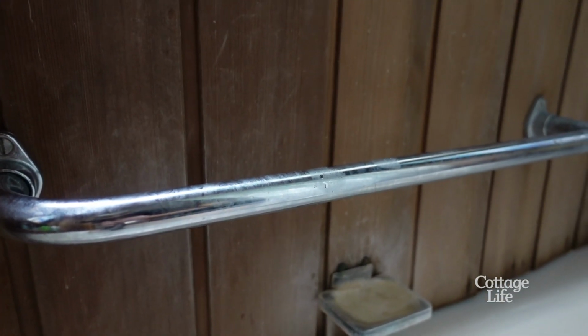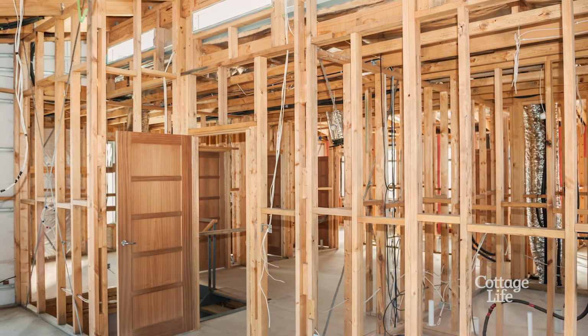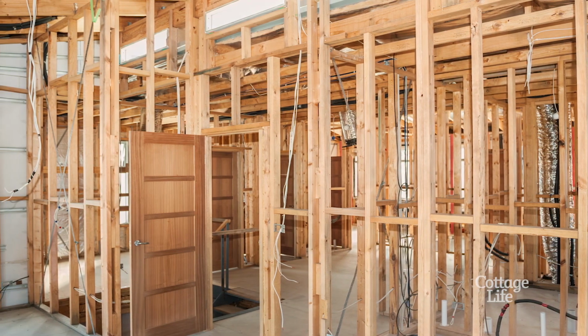If you're putting rails or grab bars inside your cottage, you want to make sure you're attaching them to studs or floor joists. Don't screw them into a piece of paneling. They're going to rip out. Someone's going to get hurt. So make sure you attach them to something strong and something that's going to give them some support.